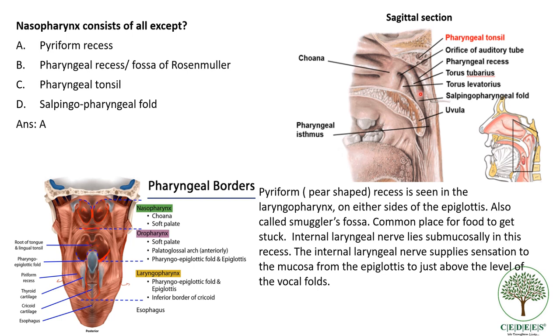Right behind the tube opening is an area of elevation called the torus tubarius. Behind the torus tubarius is an area of recess called the pharyngeal recess or fossa of Rosenmüller. In this area is present the pharyngeal tonsil. Right down here is a fold, the salpingopharyngeal fold, above the salpingopharyngeal muscle. So, except for option A, piriform recess, all these three are seen in the nasopharynx. Let's see about the piriform recess now.